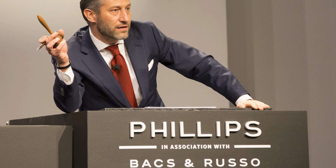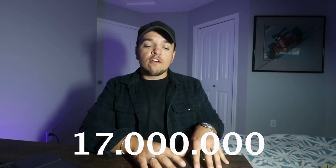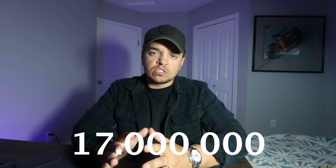This watch started picking up, I would say, about 10-15 years ago, little by little, but the thing that really drove this watch to the moon is the auction that took place in 2017 in New York, where Paul Newman's Daytona, his actual Daytona, was sold for $17 million. It was the most expensive bid in the world for a wristwatch at the time. That is what really catapulted this watch into not being available anywhere else.